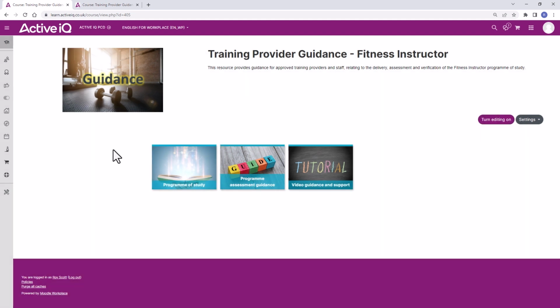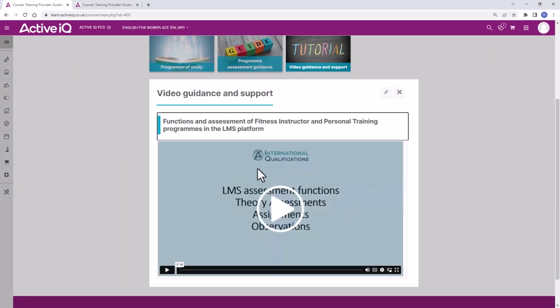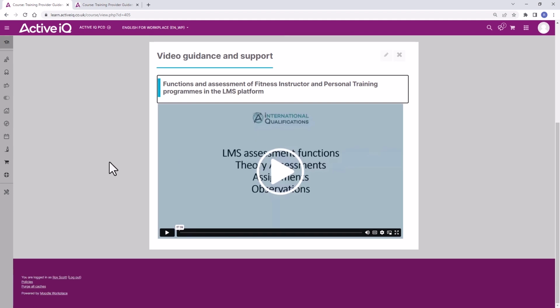And the last thing, and we're probably going to be adding to this a fair bit as we go and get more questions in or frequently asked questions, but we're going to have some tutorials as well. We have already carried out a webinar that we recorded, a separate webinar around how to carry out the functions that you'll need to carry out from your side if you're a training provider around the assessments and how that all works within the LMS.